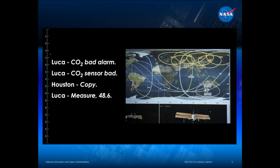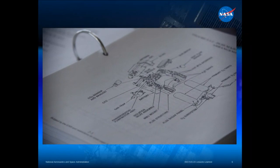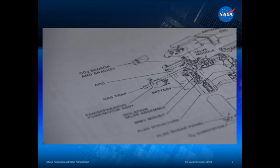I got an alarm inside my helmet. I looked down, and my computer told me that there was a problem with the CO2. I went through the checklist, I realized that it was a sensor failure. The ground came back and told me, yeah, we agree it's a sensor failure. Just keep monitoring your health, keep monitoring your own performance, and continue with the EVA.